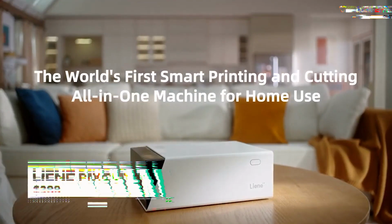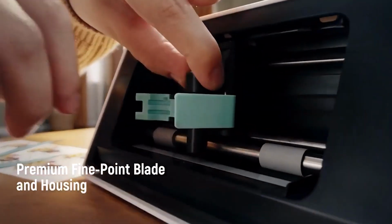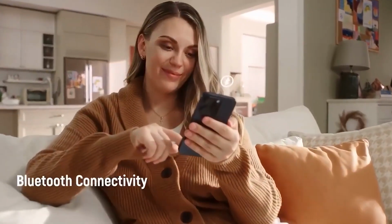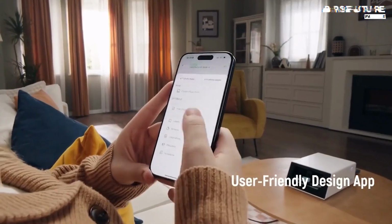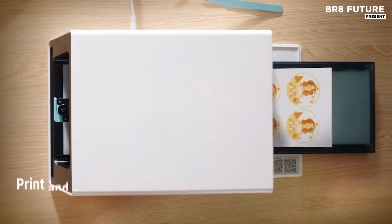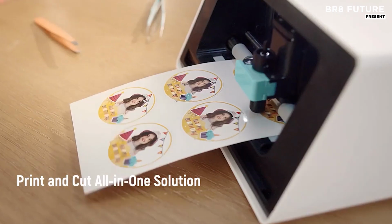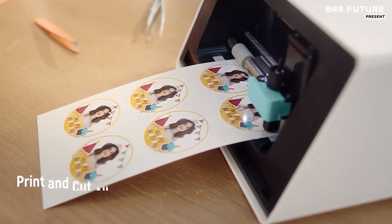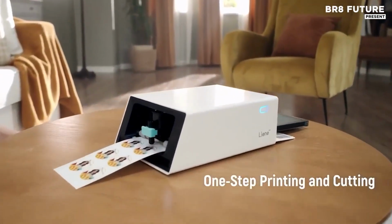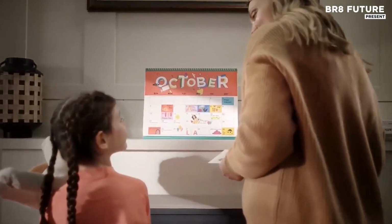Unleash creative potential without the clutter of multiple devices. The Leany PixCut S1 merges three essential tools: printer, laminator, and cutter into a single compact powerhouse. With its patented print, laminate, cut automation, you can turn a single sheet of paper into a durable, waterproof sticker in under 2 minutes. No manual feeding, no machine swaps, just load your design and let the PixCut S1 do the rest.